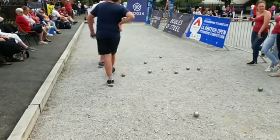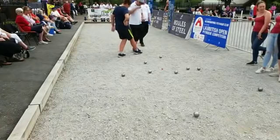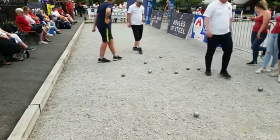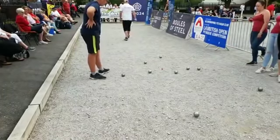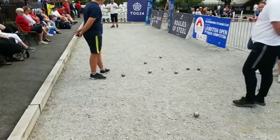That's 2 to come. We'll take a sizable lead here. But, not over till it's over, anything can change. 2 balls to come from Stephen Daykin.